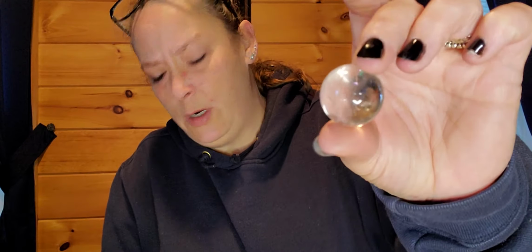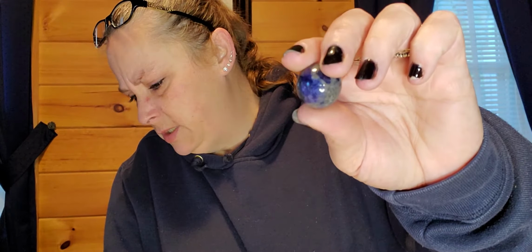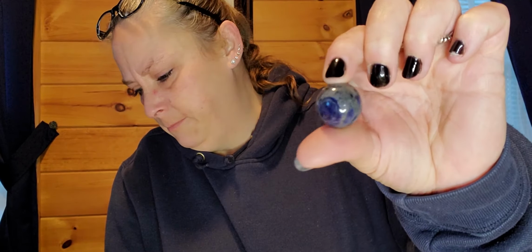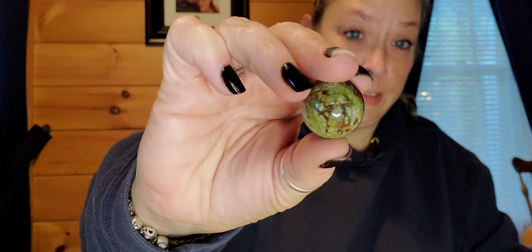The crystal quartz. These are very nice. The smoky quartz. God, that's gorgeous. And then we've got, what is this one? Satellite. Pulling brain cramp. Right? Yes. And then we got dragon's blood. That one is really nice. That's got some really nice color in it.